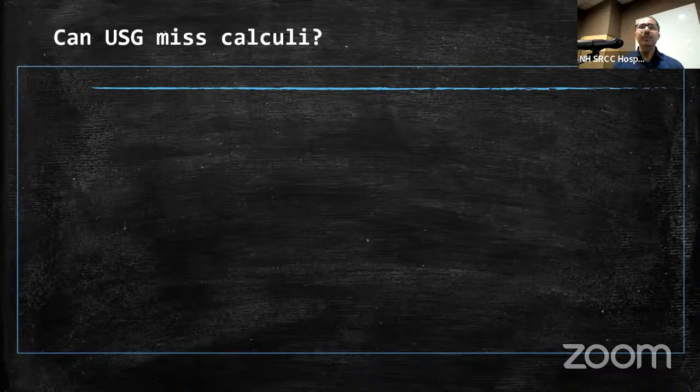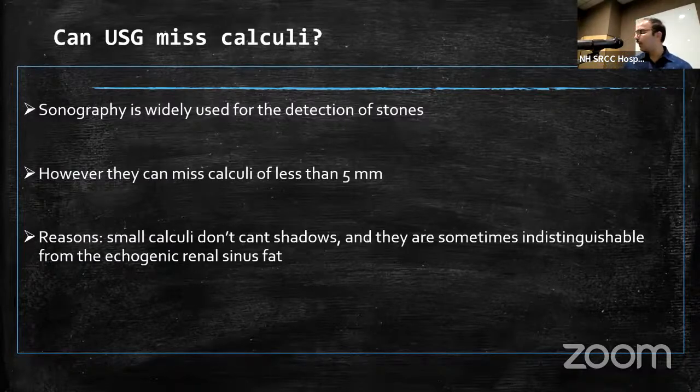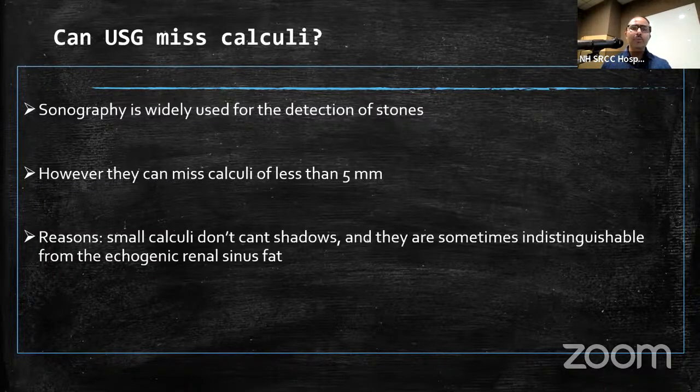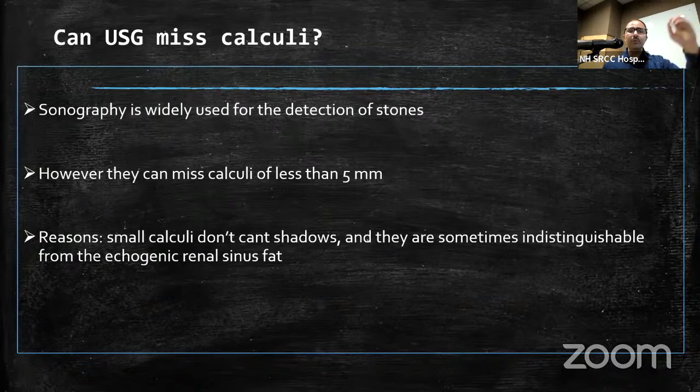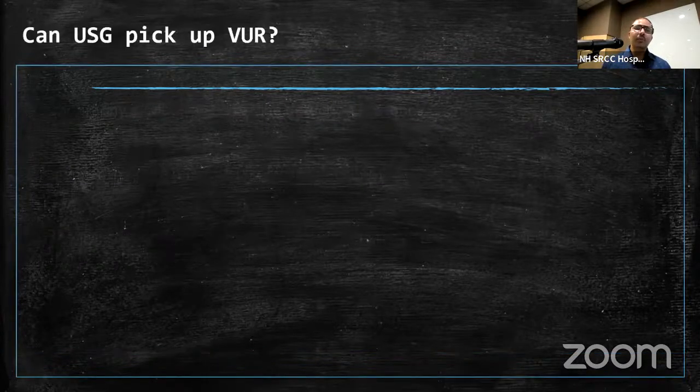Important question: can USG miss calculi? The answer is yes, USG can miss calculi. However, in the present scenario, sonography is still the widely used modality for the detection of stones. The only thing is that a few stones which are less than 5 millimeters in size can be missed on USG, because small concretions will not cast shadows, and we are not able to differentiate them from the echogenic sinus fat. So those calculi which are less than 5 millimeters, we might sometimes miss on USG. In that scenario, when we are doubtful, we can take the help of a non-contrast CT scan to detect any missed calculi.